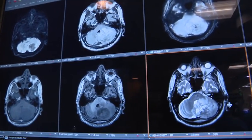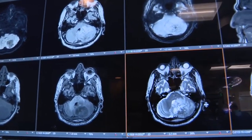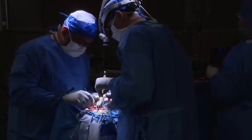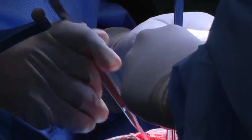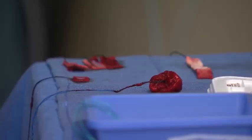Some of the imaging modalities that we have can give us the impression of cancer, but in the end what we say is tumor's the rumor, tissue's the issue. Until we get tissue, we can't be 100% certain it's not cancer. The surgical team worked for hours, ultimately removing the bulk of the tumor piece by piece, tissue that would typically go straight to the pathology lab for processing.